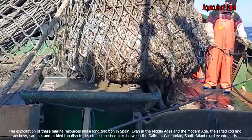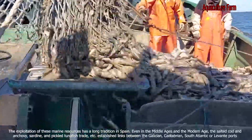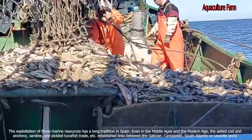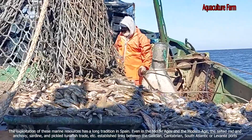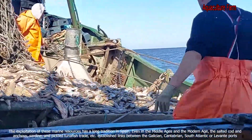The exportation of these marine resources has a long tradition in Spain. Even in the Middle Ages and the modern age, the salted cod and anchovy, sardine, and pickled tuna fish trade, etc. established links between the Galician, Cantabrian, South Atlantic or Levante ports.